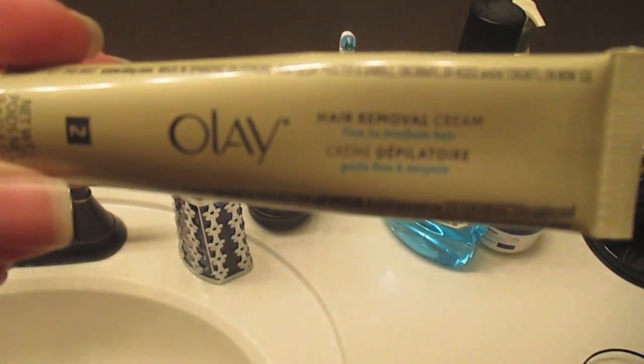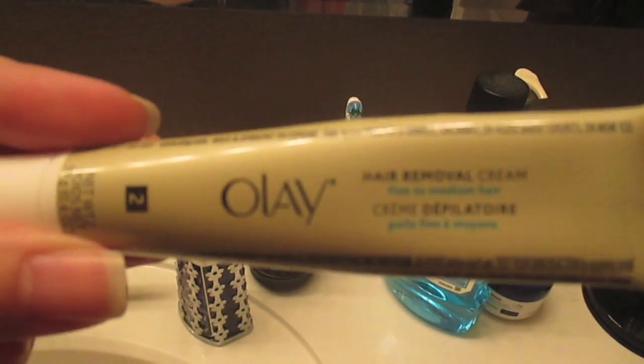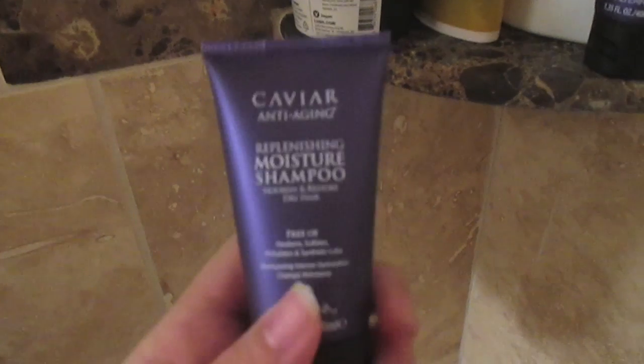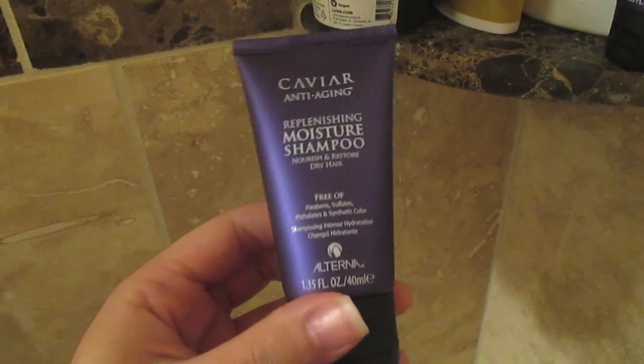And then the stuff that I use for my mustache is this, which is the Olay hair removal cream, and I use the fine to medium hair, which is the blue one. And then let's go into my shower. Today, after this mask and everything soak off, I'm going to be trying the Alterna Caviar Anti-Aging Replenishing Shampoo and Conditioner. So I put those in there so that I could try.